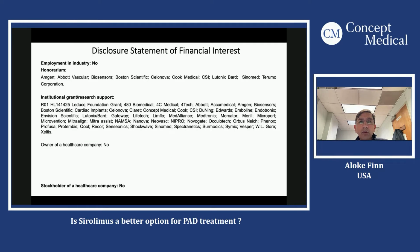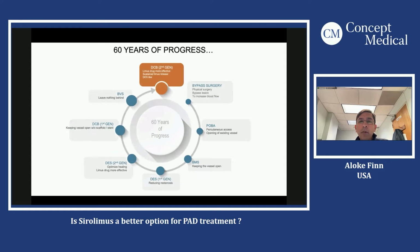These are my disclosures. As you are familiar with, I think that there have been many important innovations in the field of interventional vascular medicine, especially in terms of the advent of POBA, bare metal stents, drug-eluting stents. I think the sirolimus DCB obviously represents the latest and probably the most important new innovation that's going to take place in this field in recent history. And so I'm going to do a deep dive with you on that technology.